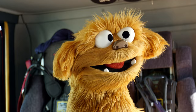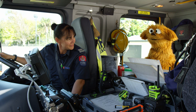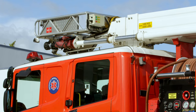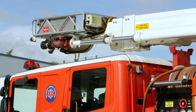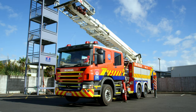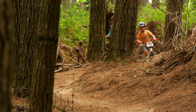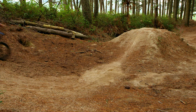Oh, Mo's on a fire truck. Hey, Dora. Yes, Mo? You know that really awesome ladder on the roof? Is there any way we could put that up? Of course we can. Oh, this is fun. Maybe Mo should be a firefighter when Mo grows up.